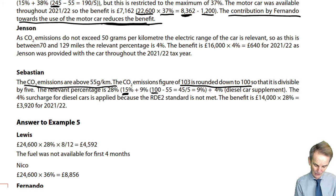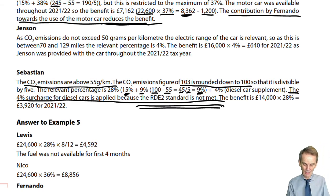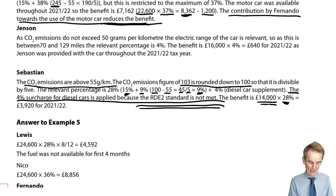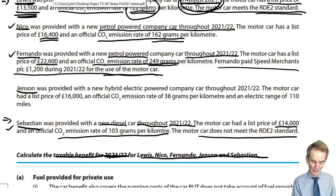So round down, therefore, our figure of 102, was it? But that rounds down to 100 minus 55. That's a 45 excess. Divide by 5, 9%. Add the 9% to the 15%, and we're going to have, therefore, 24%. But we have a 4% surcharge for diesel cars applied because the RDE2 standard is not met. So that means instead of being 15 plus 9, 24, add in an extra 4, taking us up to 28% there. Apply it to the list price and we'll have our assessable benefit. Again, as far as Sebastian was concerned, as I recall, it was available throughout the tax year.